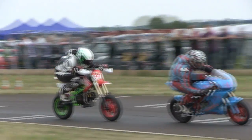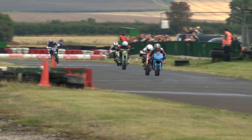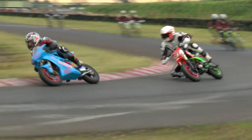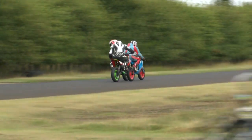And there he is, but Lavelle now really starting to put the pressure on once again, tucked right under the rear wheel of Nathan Dury. Lavelle, is he going to try down the inside into the first corner? He's not quite close enough, and Nathan Dury holds on to the lead. Lavelle has a look on the outside. Oh, they almost touch wheels there.